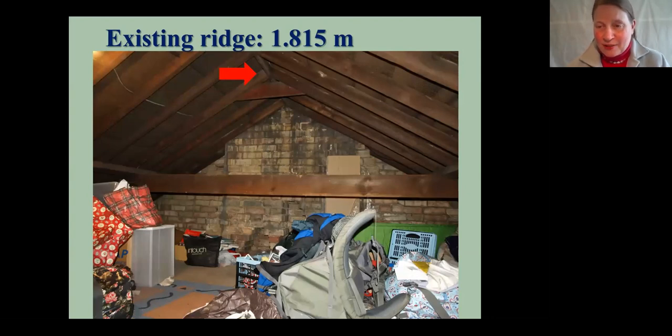But we knew that raising this ridge was prohibited by the planners in the Newtown conservation area where the house is located. So I want to talk here about how we managed to get planning approval, because actually I think this example could be quite useful. A lot of people live in terraces, and many would very much like to have a third bedroom.